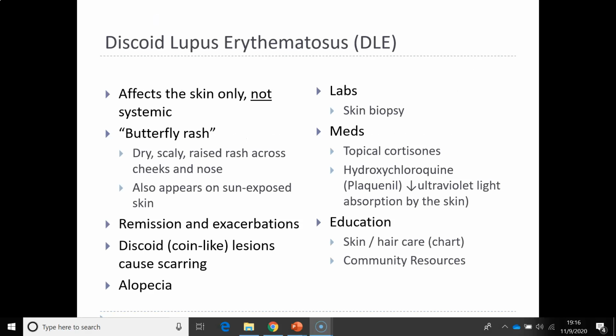DLE affects only the skin. It is not systemic. They will have a butterfly-shaped rash. It's usually dry and scaly, a raised rash across the cheeks and nose. It also can appear like sun-exposed skin, like they have a mild sunburn. It will have periods of remission and exacerbations. The discoid is like coin-like lesions that can cause scarring. These patients can have problems with alopecia. Laboratory testing is skin biopsies to determine if it is DLE.